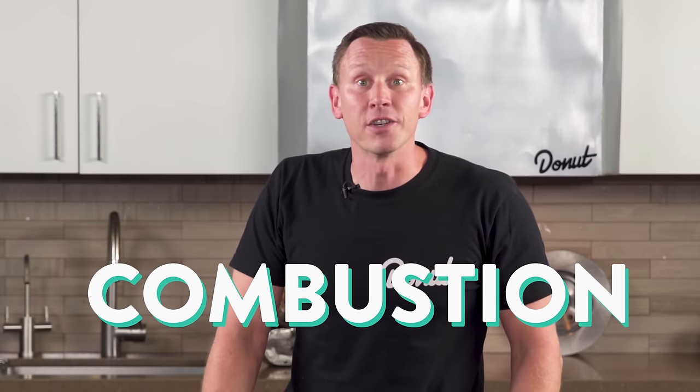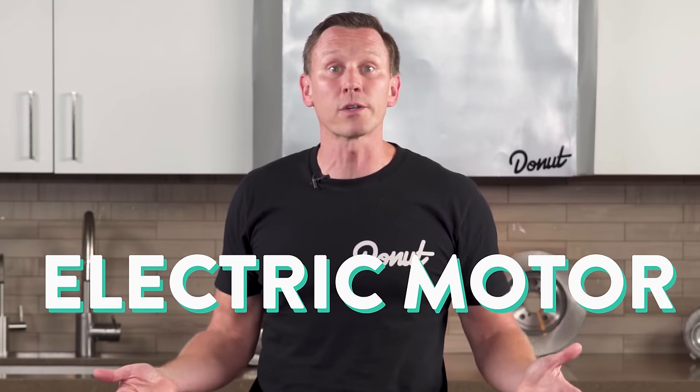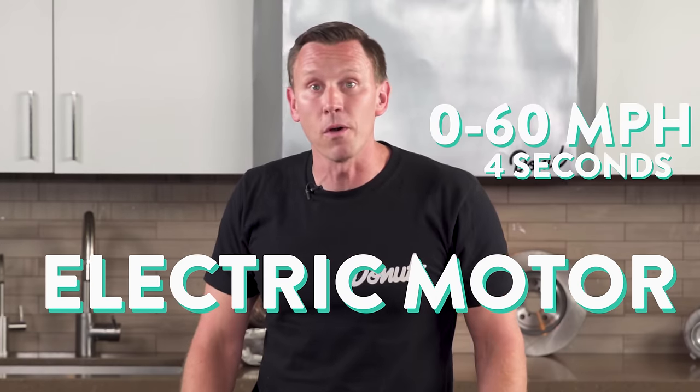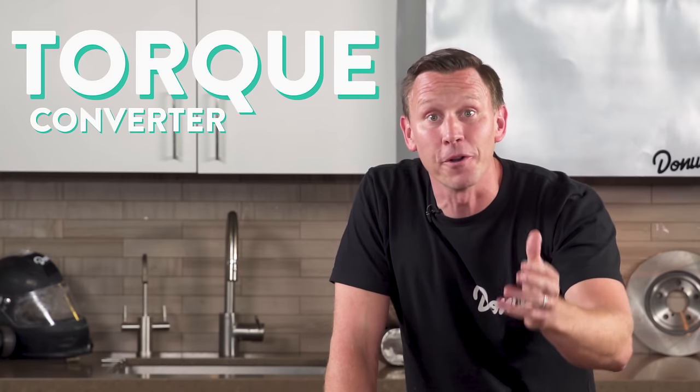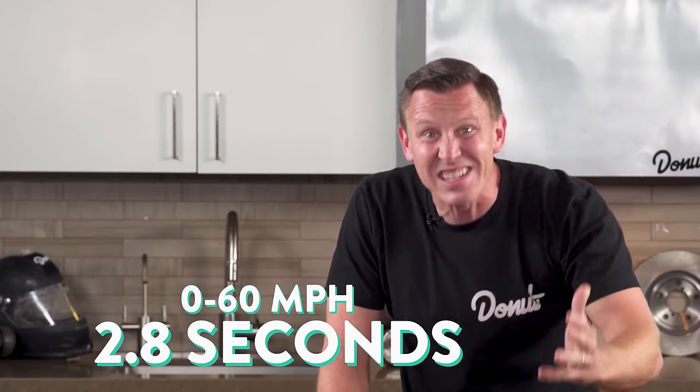Koenigsegg says if you just had the combustion engine on this car, it goes 0 to 60 in 7 seconds. Just leaving the rear wheel electric motors, you do 0 to 60 in 4. But the combination with the torque converter is what allows it to go from 0 to 60 in 2.8 seconds, or as much as the wheel grip allows. He reinvented the hybrid electric and reimagined the old tech of a fluid coupling torque converter to help do it.